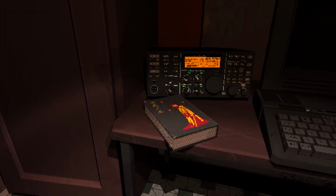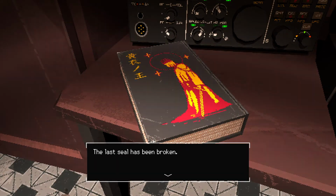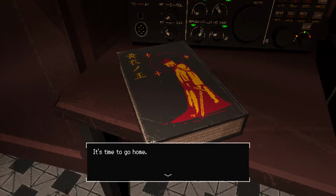Back to where it all began. The last seal has been broken. It's time to go home. Pick up the King in Yellow? Yes. It's not an actual inventory item, so you're okay. But yes, if you did want to open the safe, you need to bring the 3 keys before you finish the puzzle. None of the other objects in the room can be interacted with.